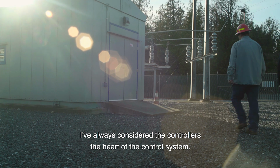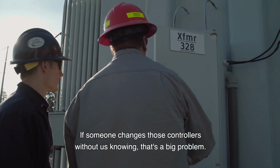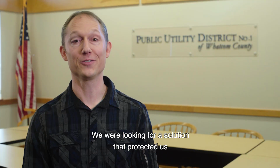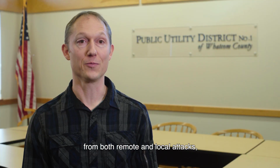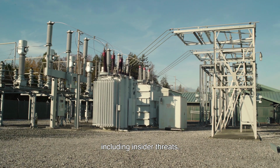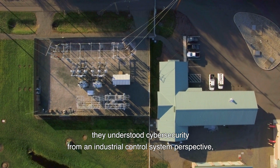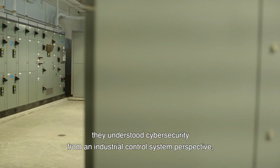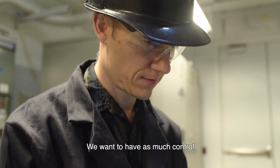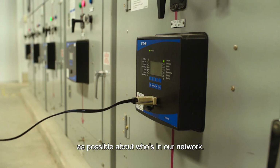I've always considered the controllers the heart of the control system. If someone changes those controllers without us knowing, that's a big problem. We were looking for a solution that protected us from both remote and local attacks, including insider threats. When we looked at Indegy, we found that they understood cybersecurity from an industrial control system perspective, not just an IT perspective, and that's what really drew us to them. We want to have as much control as possible about who's in our network.